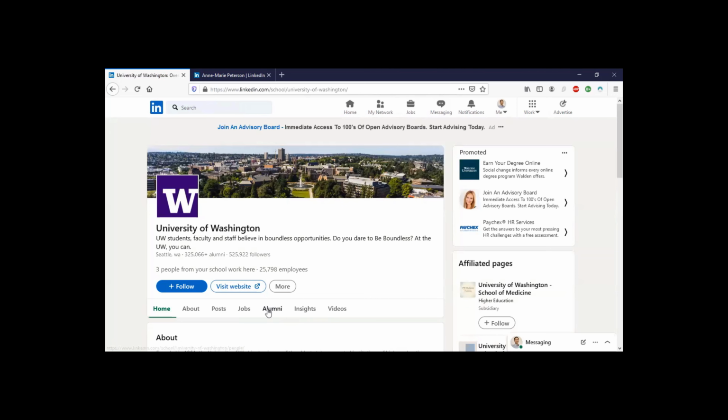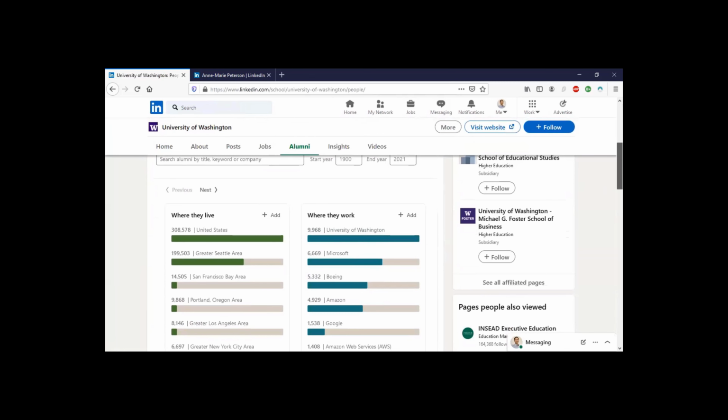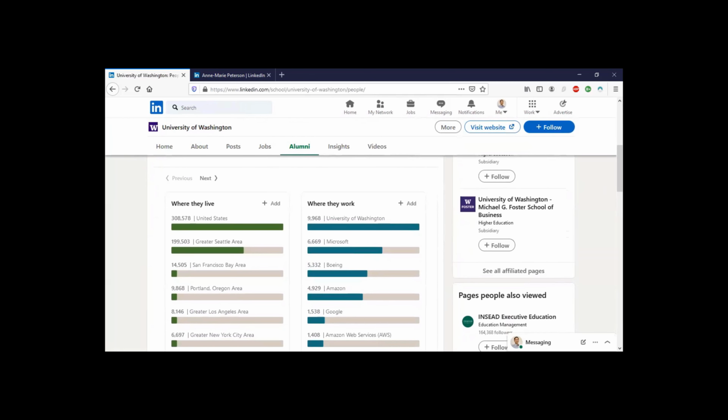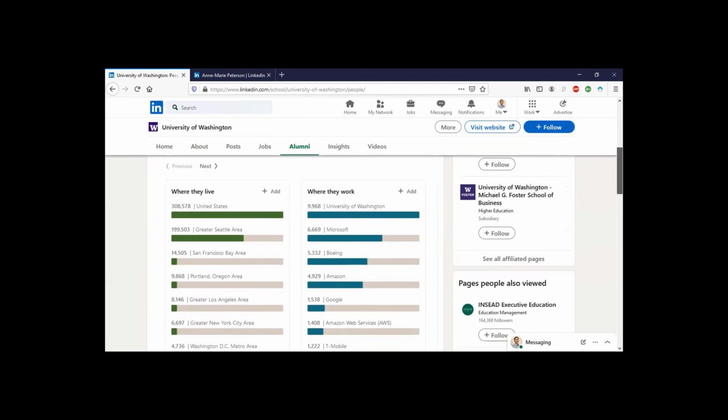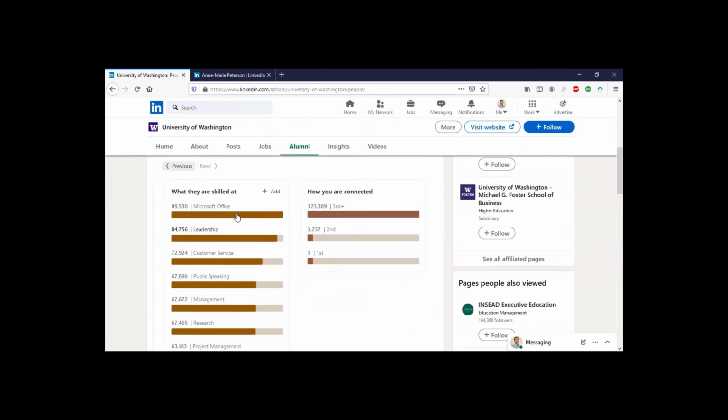We can then see alumni. And we can see people who have attended the flagship school of the Washington area, what are they doing? And again, you can filter by geography, by what they studied, and then you can also see what people are skilled at, and maybe if you have any connections. So it's, again, just a very useful function. It's something that I use quite often when I work with my students in trying to find information. And I would highly recommend that you take advantage of what LinkedIn has to offer.